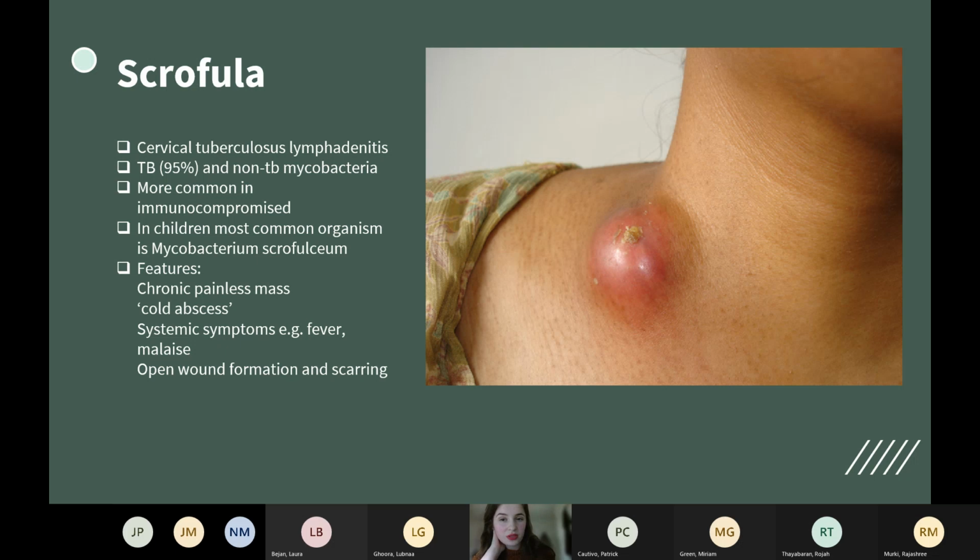Does anyone know what the name for this is? So it's basically like an inflamed TB lymph node. I'm sort of prepping you for a final stretch question, maybe. So it's not Ghon's, that's basically the primary lesion in the lung. So yeah, it's scrofula. Fantastic, well done.